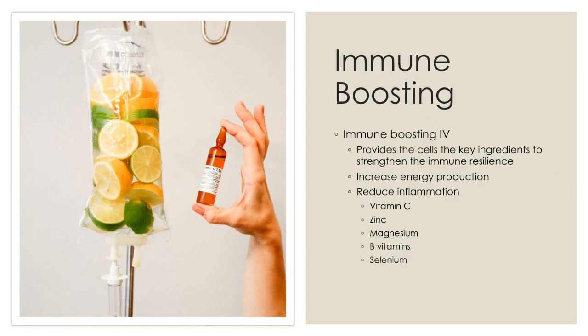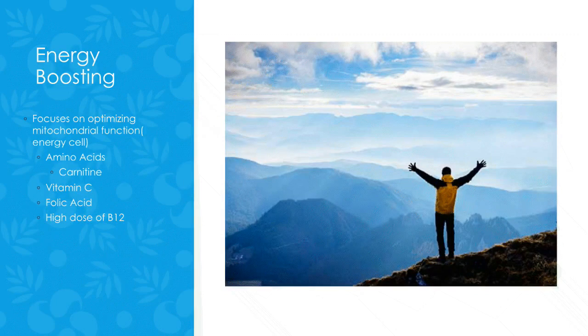So, what about energy boosting? Well, none of us need that. Again, as we are living more and more stressful lives, we're multitasking, we're tired. What's happening there? Well, we're running out of some of the key components that we need to allow our body to make energy at a normal rate that keeps up with our activity level.